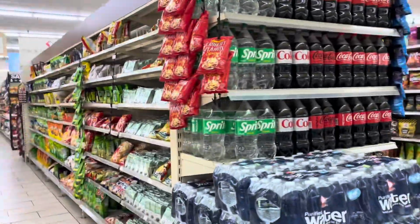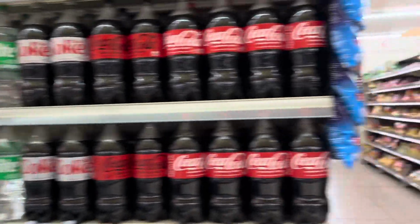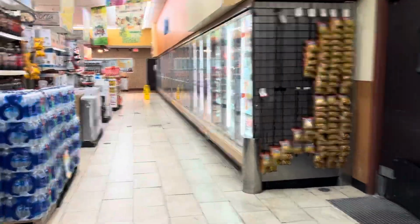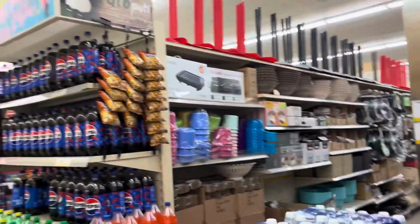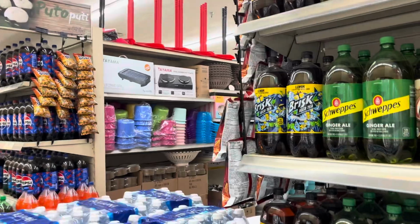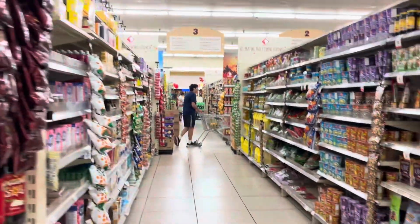All the goodies, frozen food, all the snacks, yummy snack. Then they have home supply like tape, machine, all the usual stuff. The one clean your butt right there. This one, water. Okay, and over here.